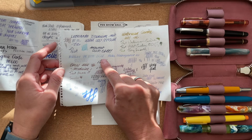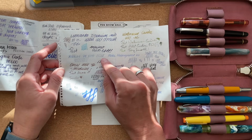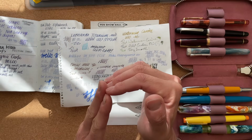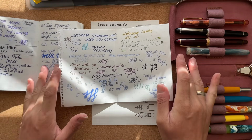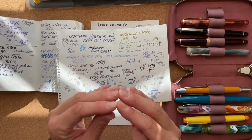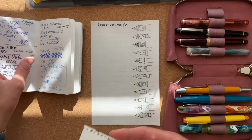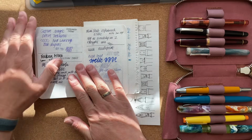I also learned that maybe I will like fine cursive or cursive smooth italic nibs. I had one ground to an oblique last year at the San Francisco Pen Show, and I was not happy with it. And I think the reason why that was because it was ground to an oblique. You know, you learn with the experiences that you make.